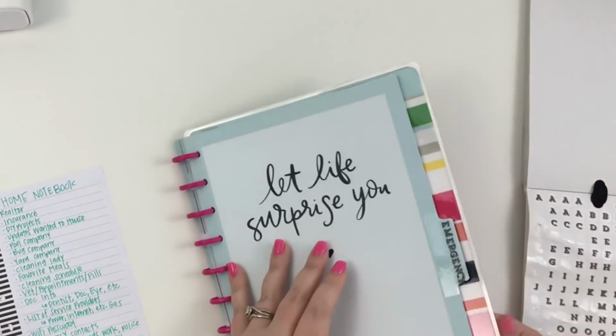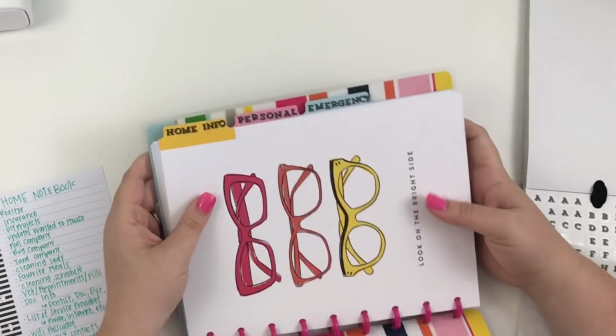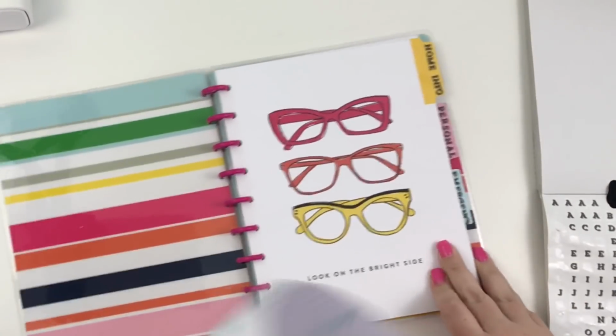Okay, barely. All right, so those are my three dividers. I love how that looks. And then I have my list.